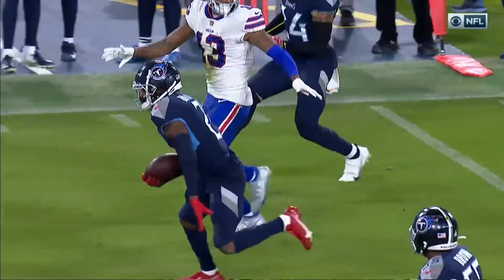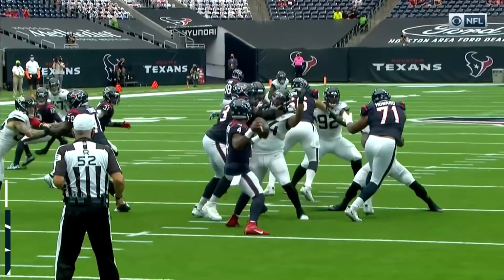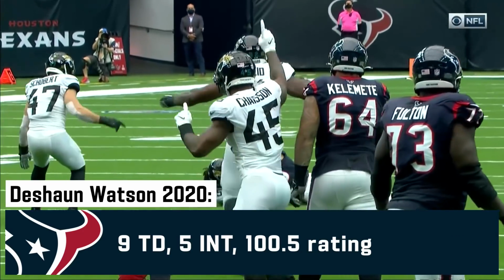Malcolm Butler! And as we just mentioned, Watson threw 2 interceptions last week and now has 5 on the year. Watson has time over the middle, and it is picked off, Sidney Jones.